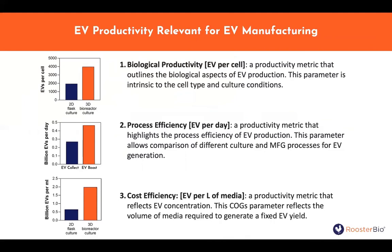A second EV productivity that's relevant for manufacturing is process efficiency. When we think about the EV yield per day, this has implications in terms of facility or GMP suite time allocation, which can be very costly. And so this productivity metric highlights the process efficiency of EV production. This parameter allows for comparison of different culture and manufacturing processes for EV generation.